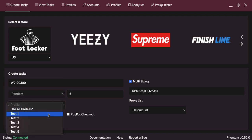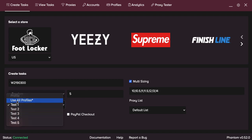Profile. So I can either say, hey, run a specific profile. So for this one, test 1, run just that profile for me. Or since I have 5 profiles and I don't want to create 5 different tasks, I could say, hey, use all my profiles, and what it's gonna do is create this task for me using every single one.